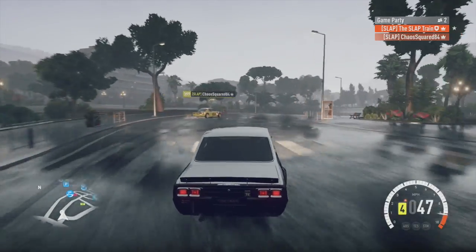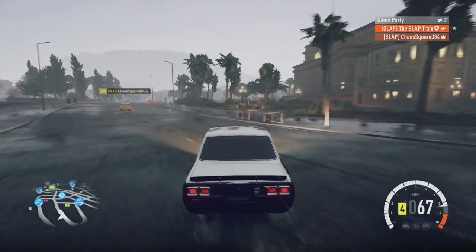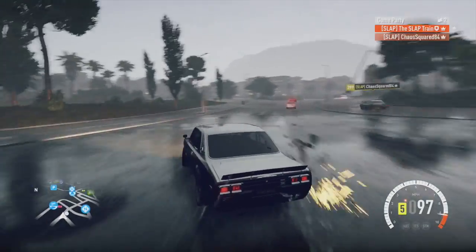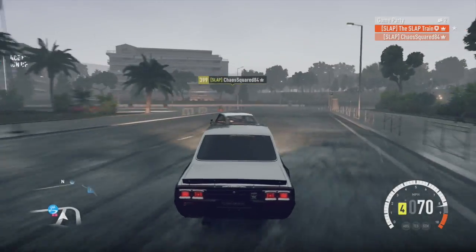Now, I'm not going to lie, though. I feel like this car would be mint on my wheel, and I may have to take a second look at this at a later date with the wheel for sure. Because this thing don't turn. Oh, shit. I'm cutting. Oh, what's good?